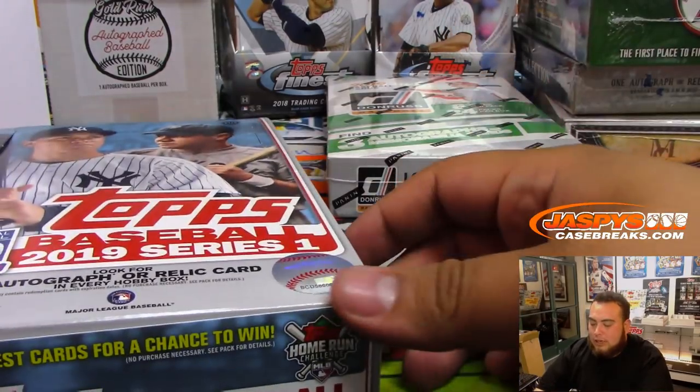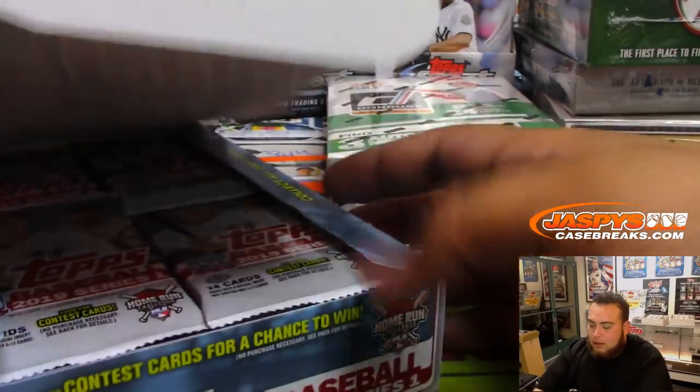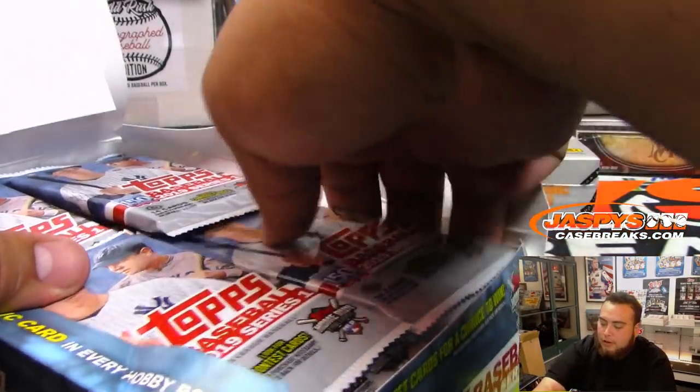Alright, so this is now 2019 Series 1. This is just the regular hobby version, so you're either getting an autograph or a relic.